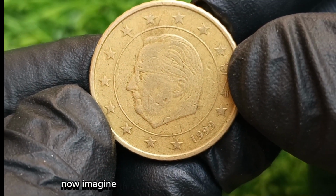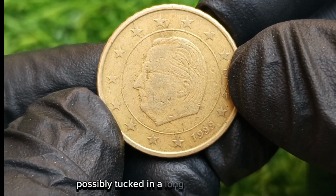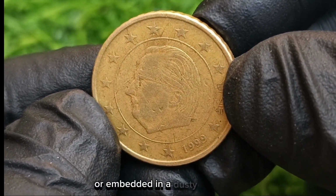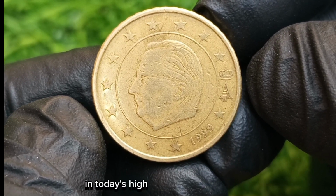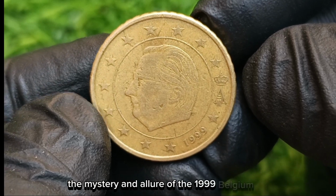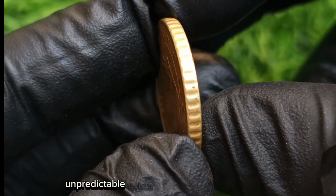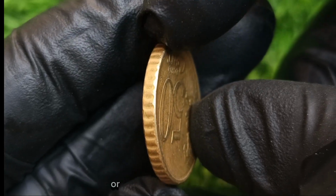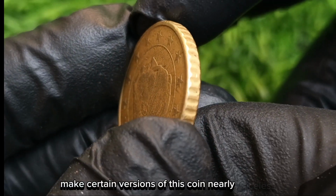Now imagine this. A coin, unassuming in your hand, possibly tucked in a long-forgotten drawer or embedded in a dusty collection, actually holds the power to command millions in today's high-stakes collector market. The mystery and allure of the 1999 Belgium 50-cent piece lies in these unpredictable twists, where minting irregularities or uncirculated prototypes make certain versions of this coin nearly priceless.